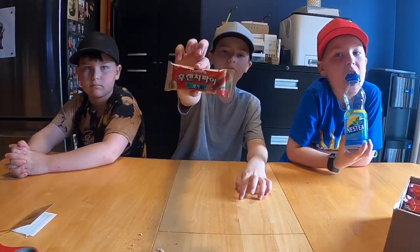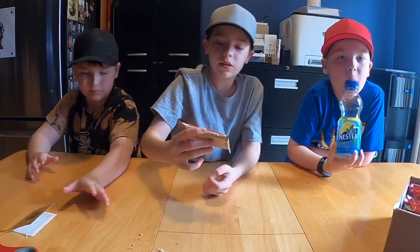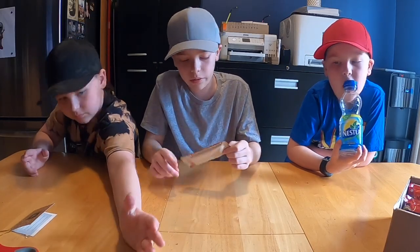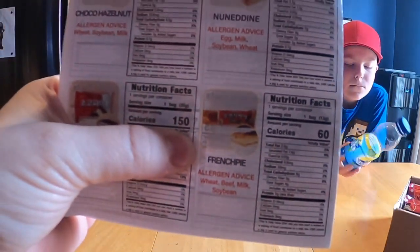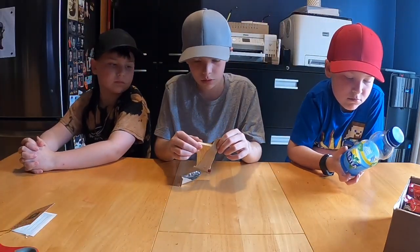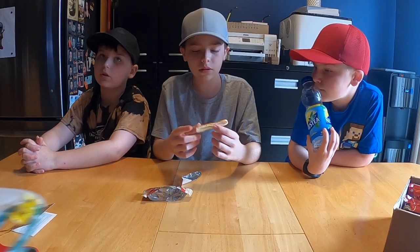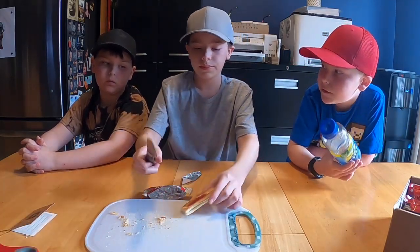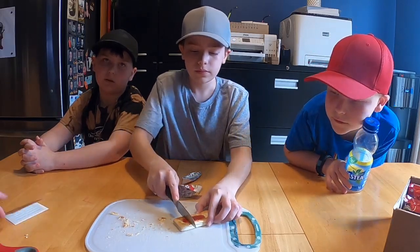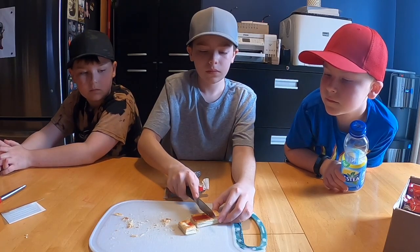We picked French pie. It's called French pie. It has strawberries on it too. It looks like a donut in the picture. Looks like it's got some jelly in the middle. Oh no, it feels like a cracker. It looks like the cheap donut. It's like a jelly cookie. Those jelly cookies, I forget what they are. They have a jelly thing in the middle.